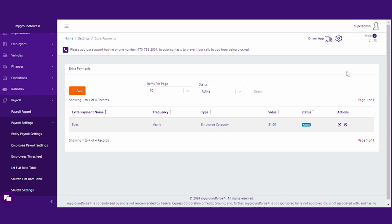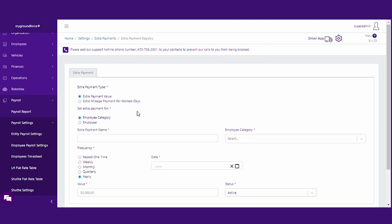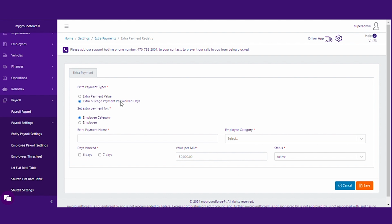We now have a new payment method called Extra Payments. Here, you can select an extra mileage payment per worker days. This way, you can set up a payment per extra mile when your driver worked 6 or 7 days in a week for FedEx. Our system checks if the driver worked between 6 and 7 days, and here you can choose whether to apply this payment for only 6 days or 7 days.